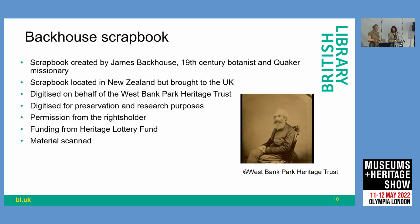The next project was another one which was material which was scanned, the Backhouse scrapbook. Again, it's a similar sort of project. The Backhouse scrapbook was a scrapbook that was created by James Backhouse. He was a 19th century botanist and Quaker missionary who was based in York.